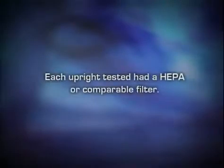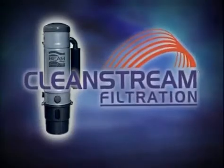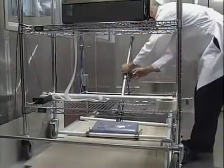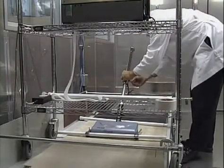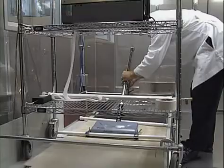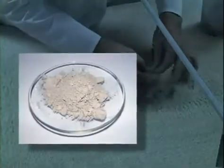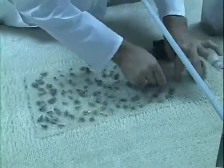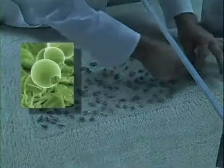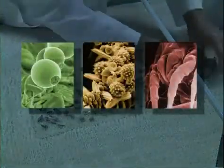Each upright had a HEPA or comparable filter. The Beam Serenity Plus central vacuum system had a comparable clean stream filtration system. In the soil removal test, each upright and the power brush from the Beam system were placed on a carpet attached to a conveyor belt. The carpet was loaded with 50 grams of ISO fine dust and approximately 1 liter of contaminants, including particles as small as mold spores, pollen, dust mites, and other allergens associated with health problems.